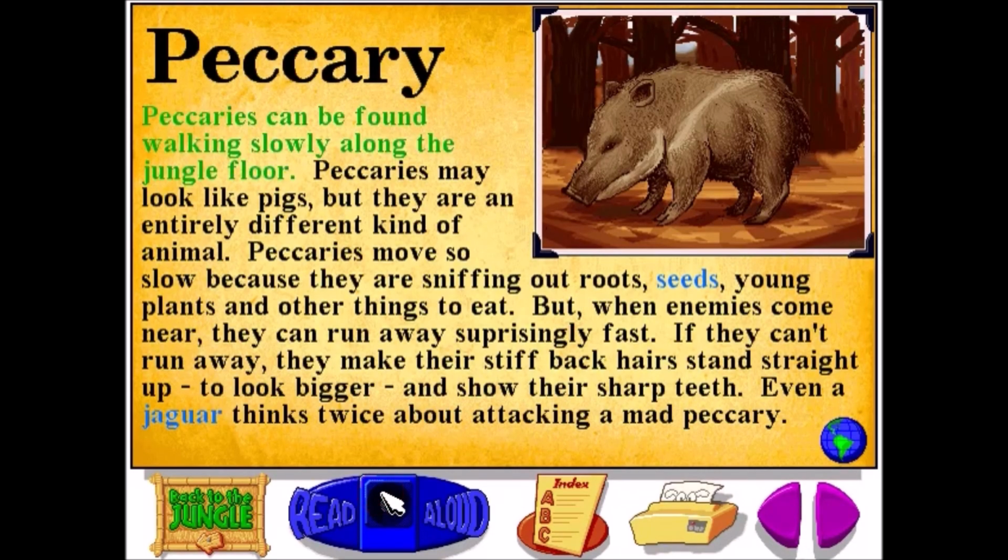Peccaries can be found walking slowly along the jungle floor. Peccaries may look like pigs, but they're an entirely different kind of animal. Peccaries move so slow because they're sniffing out roots, seeds, young plants, and other things to eat. But when enemies come near, they can run away surprisingly fast.